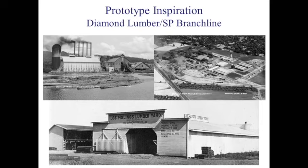So they would haul these loads of lumber down on flat cars and then finish them at the mill. And this is where the line came in, and this was the Southern Pacific Main Line. Of course, the SP would take the finished lumber out. So I want to incorporate this in my railroad also.